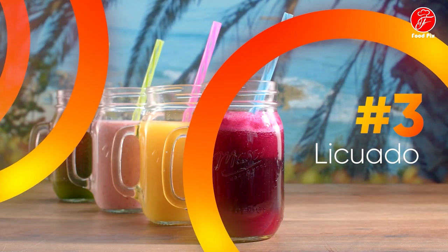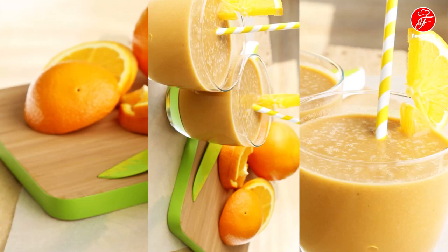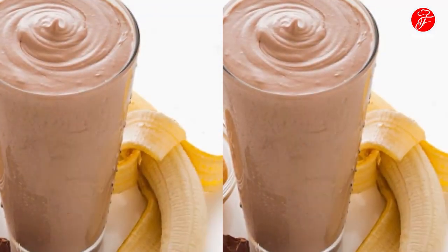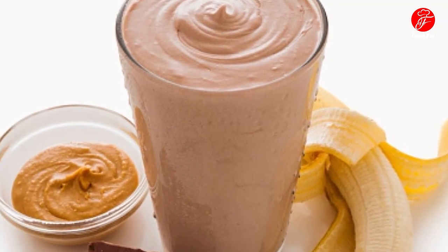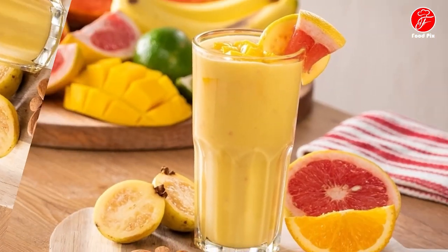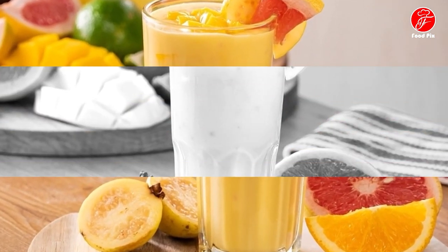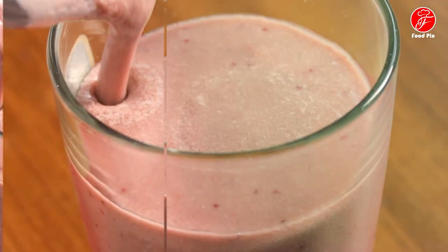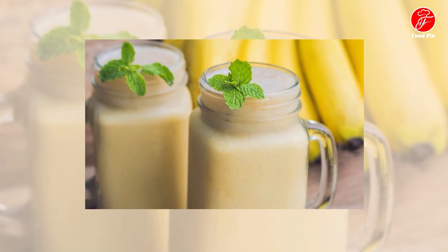Number 3. Licuado. Licuado is a Mexican blended beverage consisting of milk, fresh fruit, and ice. The drink is popular throughout Latin America, where it is also known as batido. The beverage gained fame in the USA during the immigration period in the 1990s.